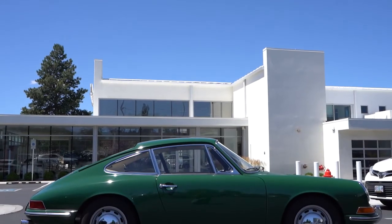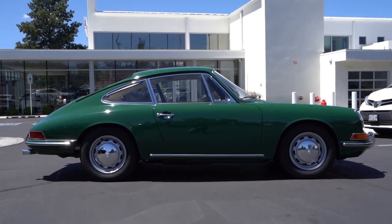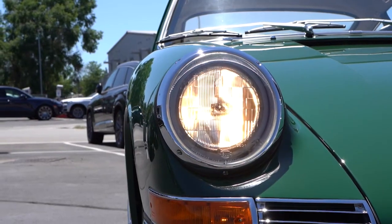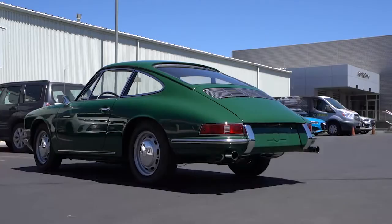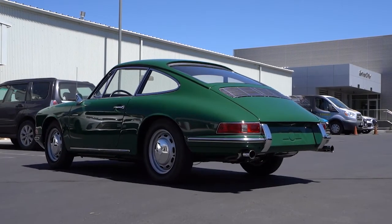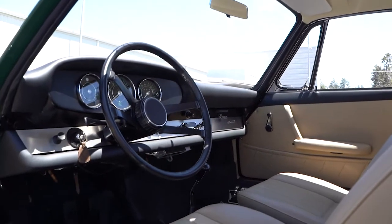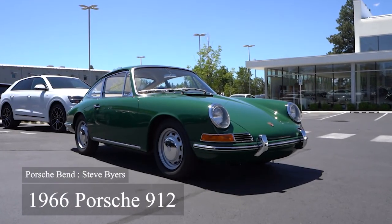The customer's actually picking the car up today. I kind of hate to see it go, although I am happy to see it go. It's done, and it's going to go to its new home. When I get involved in it, it's like my car. I take on these projects like they're my cars, and how I would want to have it done, and my customer appreciates that. Anyway, thank you very much.